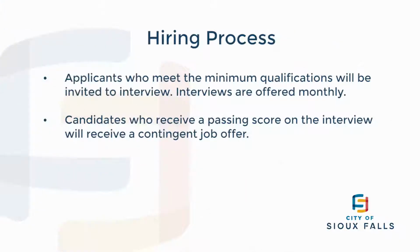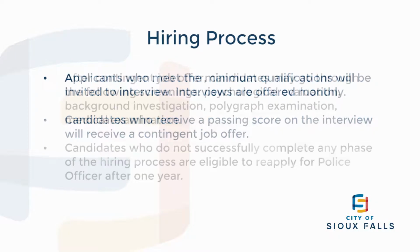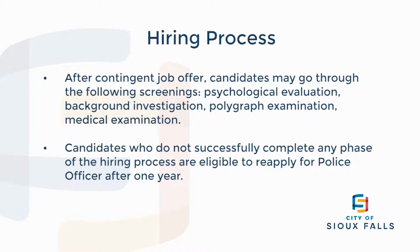So how often does the police department hire new officers? The position is posted all year long, so we're always looking at applications and screening them, and we have interviews twice a month. As they go through the hiring process, there are 2 different phases. First is the oral interview phase, and the second phase includes a number of background checks, including polygraph, psychological, criminal background, and medical. From application to getting an offer, it can take up to 13 weeks.